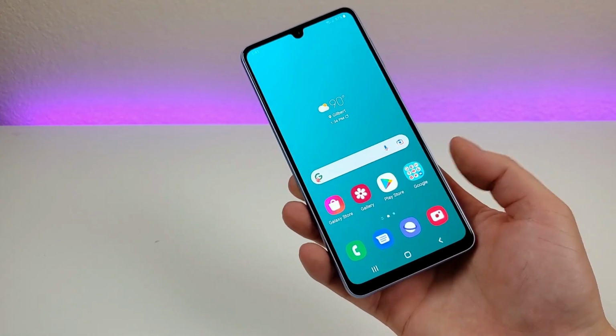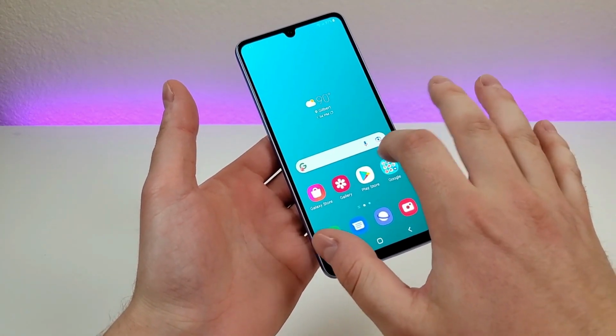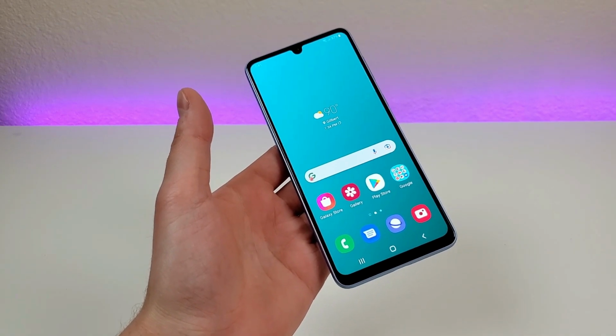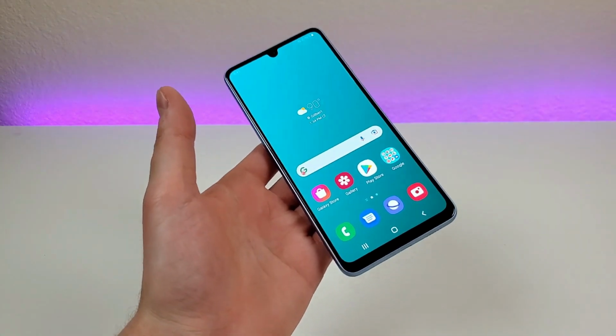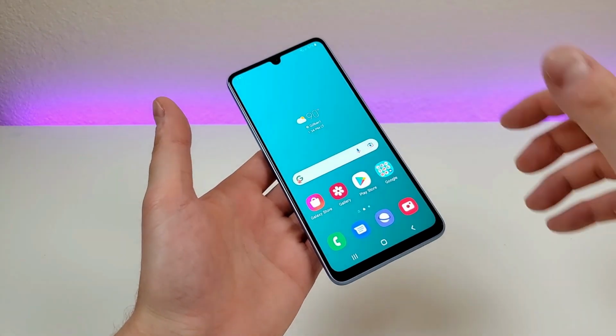83.7% screen-to-body ratio. And in addition to that, this is a 90 Hz display, which means that you are going to be getting a little bit of a faster refresh rate compared to some lower end phones that have 60 Hz displays. So it does make things run a bit smoother here, so not a big deal, but at the same time, a nice feature to have that does make this display even better.